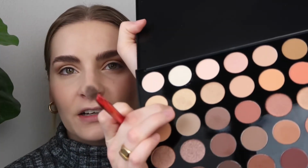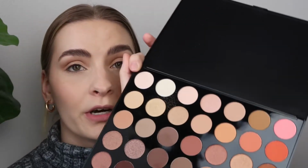And then I'm kind of liking this gold sparkly color right here. So I'm gonna put that on the lid. Oh, that's pretty. And I'm just gonna deepen up a little bit more in the crease with this darker, warmer brown. It's basically a darker version of the first color I used. I'm just taking what's left over on the brush and also putting it under my eye as well. I'm gonna smoke it out.